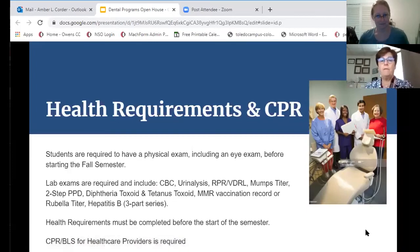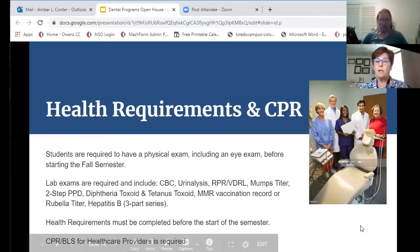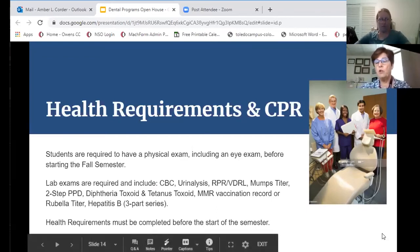Most health fields require health requirements and CPR. Students have to have a physical before starting in the fall. It does say include an eye exam, but that is not correct. I'll have to fix that slide. I didn't catch that till now. You'll need to have lab exams, and those are all listed, and those have to be completed before the start of the semester. The important part is that you start your hepatitis B 3-part series. That's for everyone, your protection and the protection of your patient, and you do also need the healthcare provider.